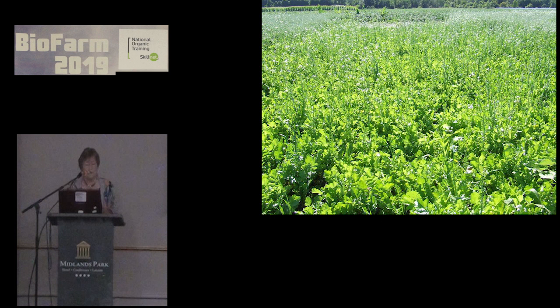Don't grow a monoculture of a brassica. A brassica might be something like rape or mustard, oilseed radish, tillage radish, any of those things. Please don't grow them as monocultures. And this one is showing obvious signs of nitrogen deficiency, even though the fields were fertilised.